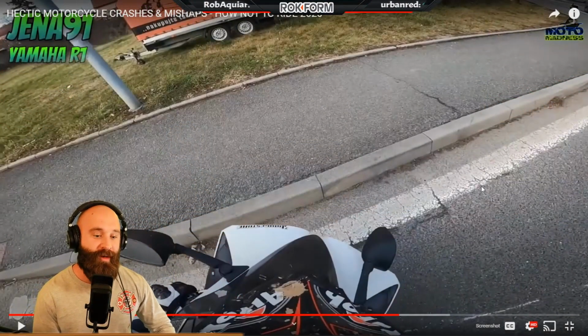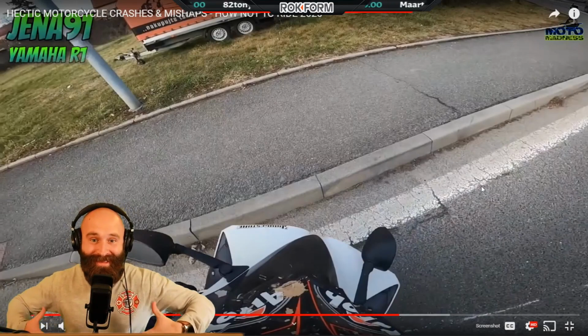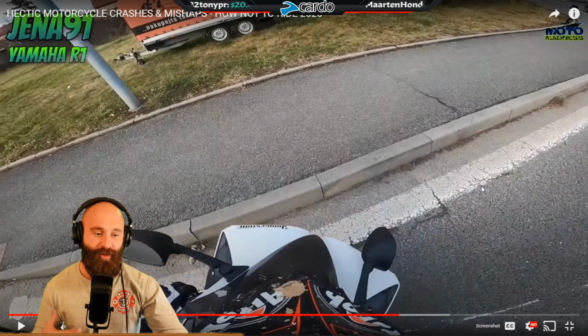Get a feel for the dynamics. Get a feel for the throttle. And take it to a parking lot, play around a little bit. Don't push the limits of your new bike like you've been pushing the limits of your old bike. Always figure out how things are with this new bike, and then when you get comfortable, take it out and do what you need to do.